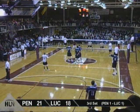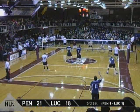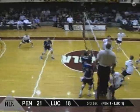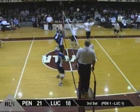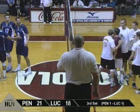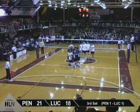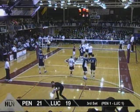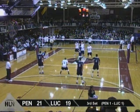William Price will serve for the Nittany Lions. Price tosses it high in the air and gets it across. The set this time for Bunting. It's blocked. Another chance for Loyola, and this time Adler puts it away. 21-19 our score.